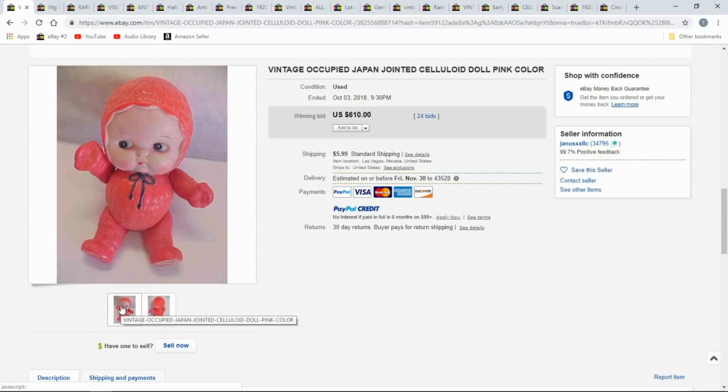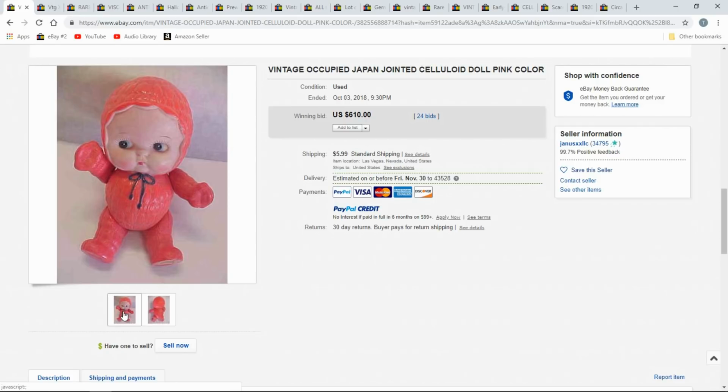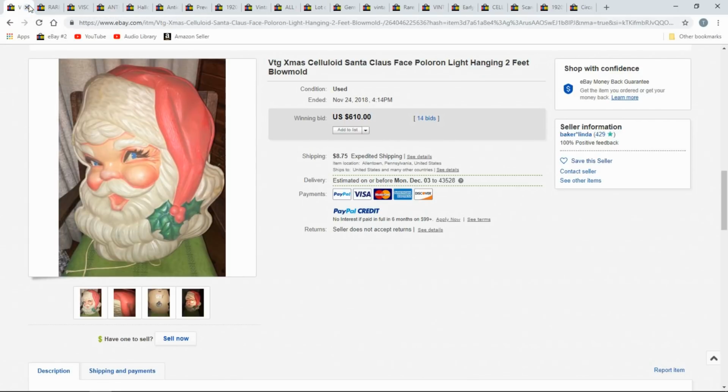This is a jointed doll. It would have been done just like the plastic ones of the day, hard plastic, modern plastic. Even the rubber ones were made the same way. This one's just jointed and colored. And this one, I've seen several versions of this one as well, too. And this one you will find occasionally. You might spend a couple $100 on it, but you can see you can still flip it for a good amount of money, depending on the value and what you paid for it.